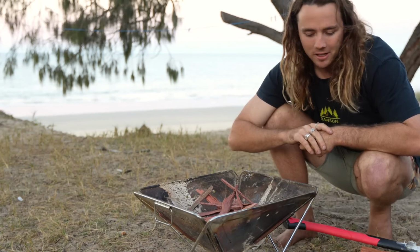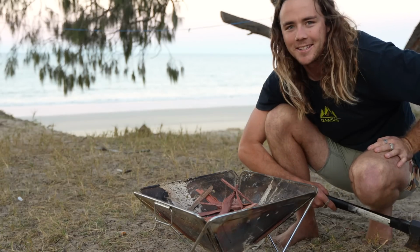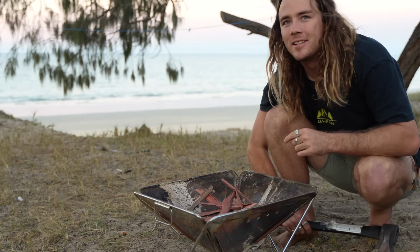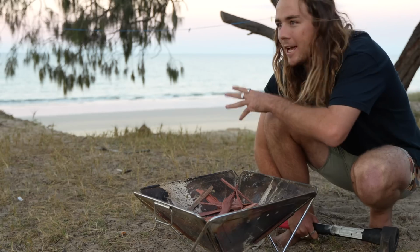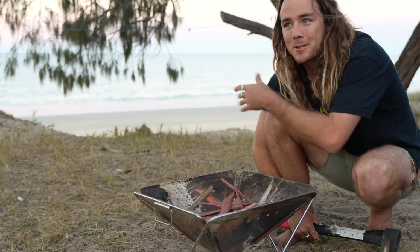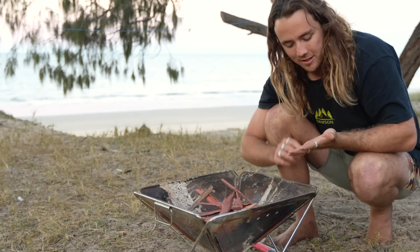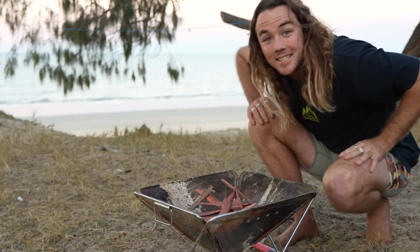But yeah, we're gonna light this fire now. What a spot, eh? How sick is this? We'll bang the drone up now and we'll show you how special this place is, because it truly is. And the tide's way out now, so tomorrow morning when we wake up, it's gonna be fully in. It's gonna be sick. Can't wait to show you that. So let's light this fire and get the drone up. It should be insane.